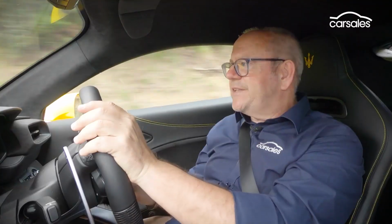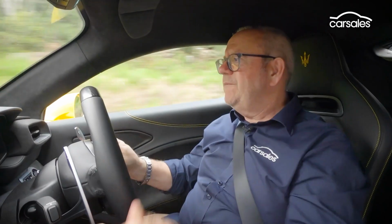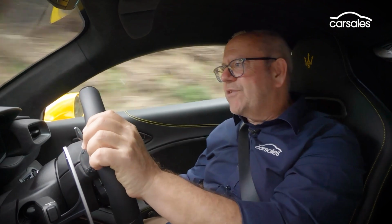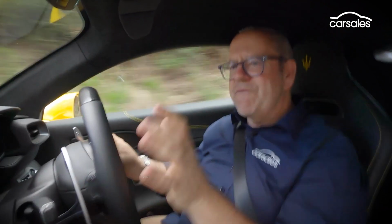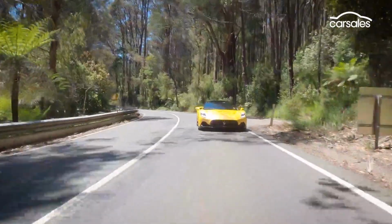Steering's really direct as you'd expect. It's really well weighted. It's quite light in GT mode. In sports mode, well, that certainly thickens it up a bit, but it's equally accurate. I must admit, it's a very easy, comfortable and friendly supercar.